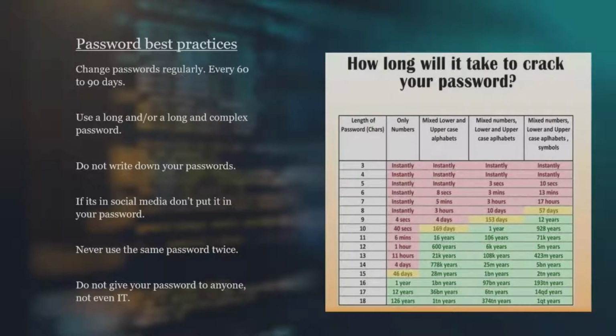Never use the same password twice. That means for work, for Netflix, Amazon, wherever you have that password, don't use the same one twice, and don't use one that you used before somewhere else thinking, oh, well, I used this one here last time, or this is one of my other passwords that I haven't used here in a while, because eventually it'll get you in trouble, or it'll get your information in trouble.